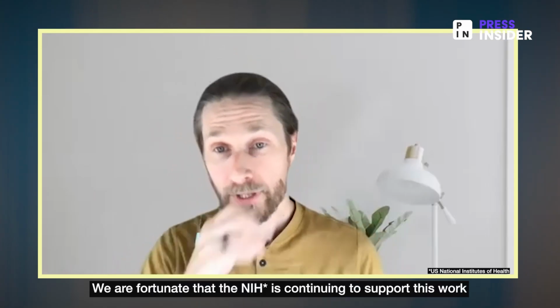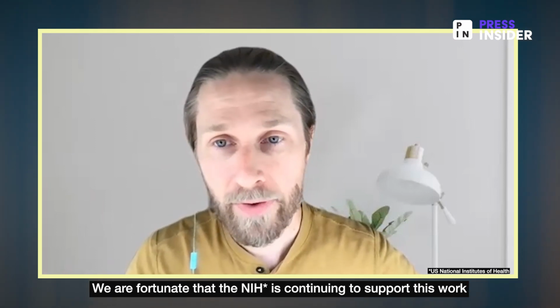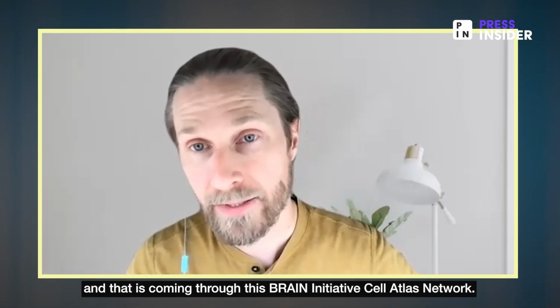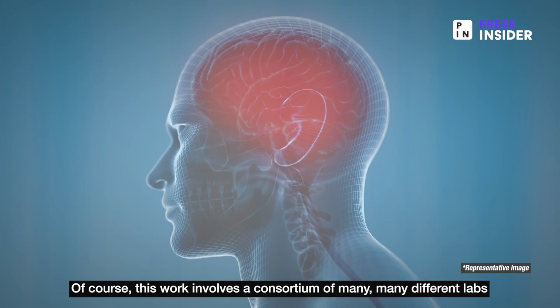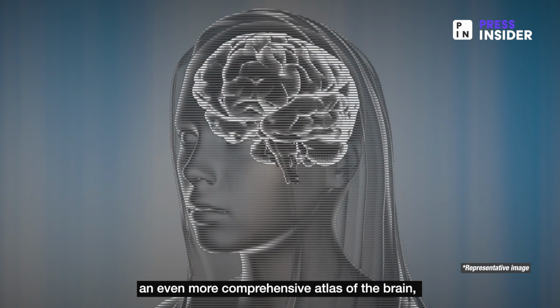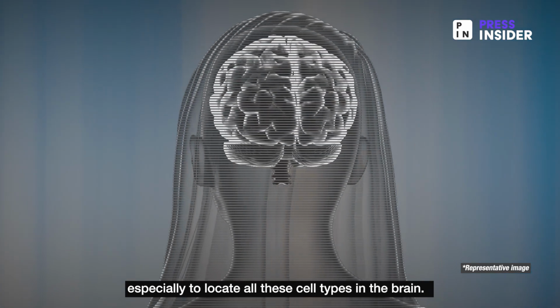Yeah, so we're fortunate that the NIH, the National Institutes of Health in the US, is continuing to support this work. That is coming through the BRAIN Initiative Cell Atlas Network. Of course, this work involved a consortium of many different labs, and this new work is continuing those efforts to build an even more comprehensive atlas of the brain, especially to locate all these cell types in the brain.